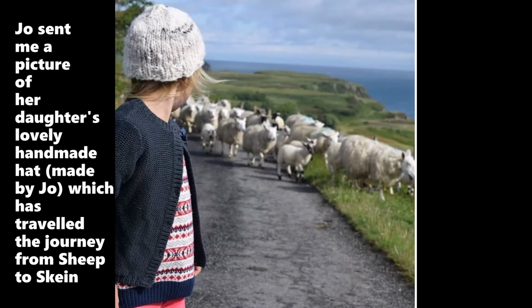I suppose it's a tourist island, so like Kirsty was saying for Schiller's Day yarns, it's been a lot quieter than usual. Jo sent me a picture of her daughter's lovely handmade hat, which has travelled the journey from sheep to skein. I just mentioned how she got something from sheep to skein, and she's made it into a knitted hat, and that's actually in her story highlights on her Instagram page, so you should definitely go and check that out.